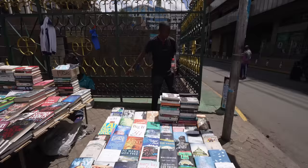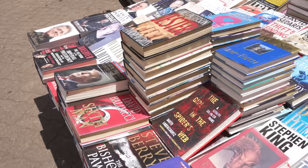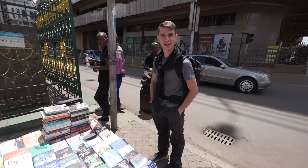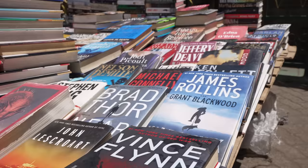Right here we have a book vendor selling old novels, right? Nice, old books. Hello, hello. Buying a book? Should I buy a book? Maybe. But now I'm into audiobooks because traveling I cannot carry the books. But this is cool though, street vendors by the street selling books, selling a bunch of stuff. It's very lively, this street.